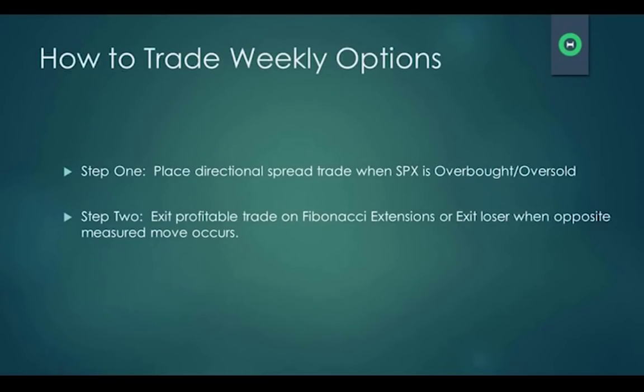Okay, how do I trade weekly options? Step one, I place a directional trade, bull put or bear call, when the SPX is overbought or oversold. Step two, I exit the profitable trade on Fibonacci extensions, or I exit a loser when the opposite measured move occurs. Yes, indeed, there are losers, and there will be losing streaks.